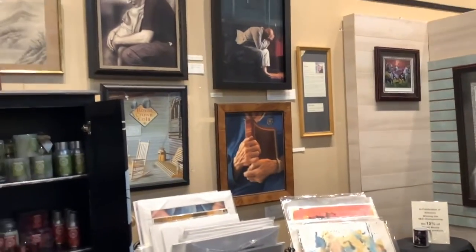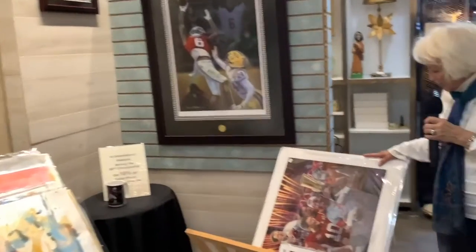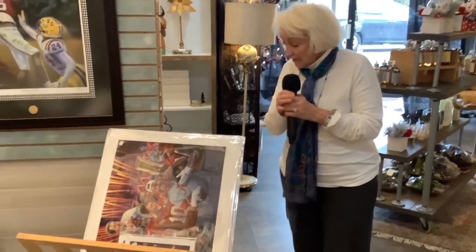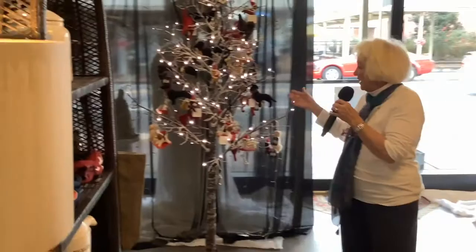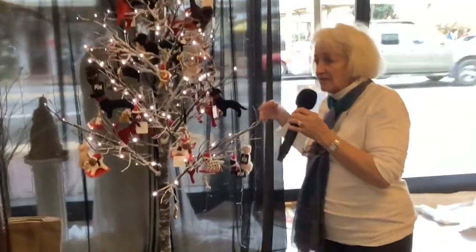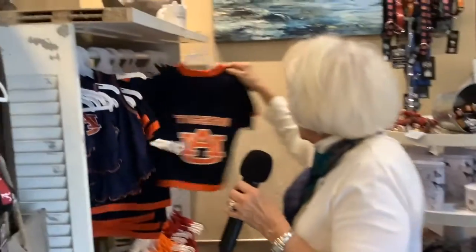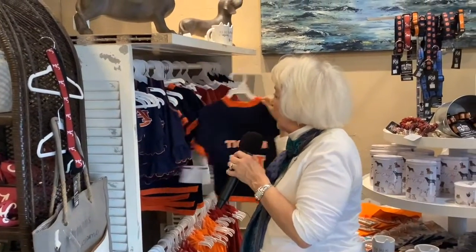Our local artists include Mick Gobin, whose stuff is so realistic, it looks like photographs. We are the representative in Hartselle for the Daniel Moore print. And believe it or not, Daniel Moore does more schools than Alabama. We have ornaments. We have SEC. We're covering Auburn and Alabama. We got little cheerleading outfits.